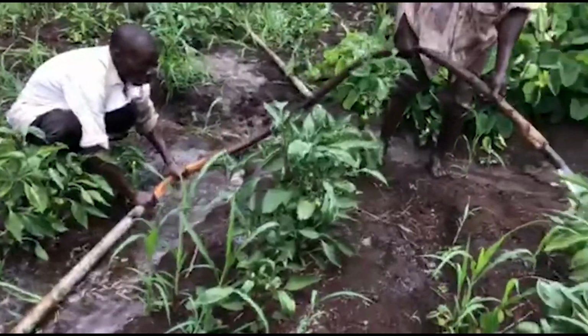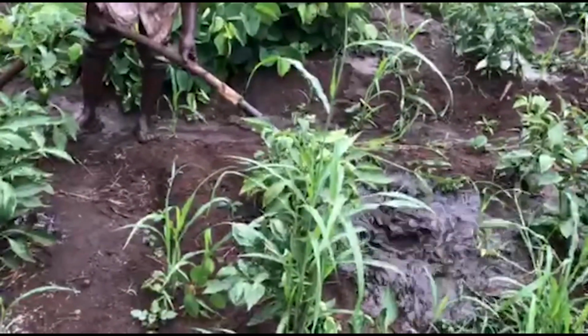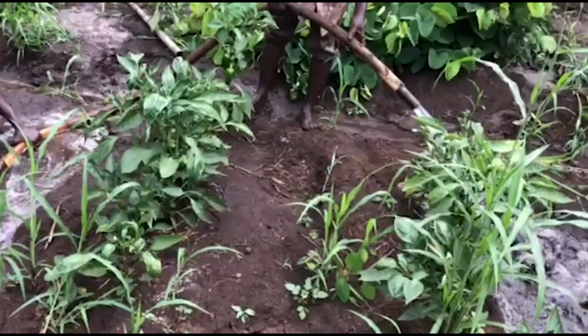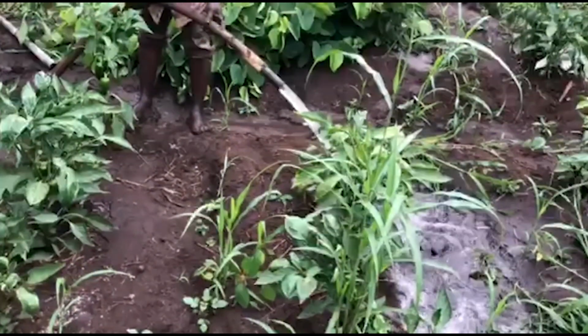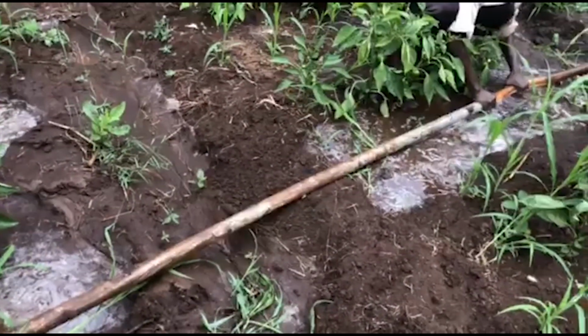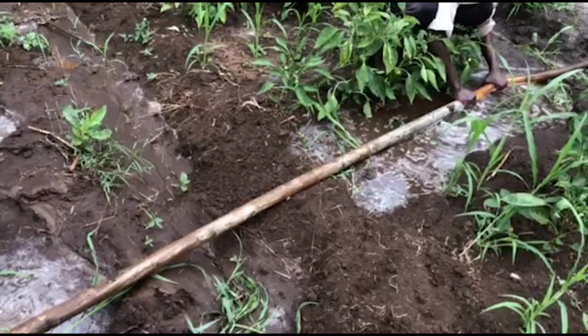So that leads us to our fourth advantage, which is crops get sufficient water, as you can see. Hakuna kupima maji hapa. Like you just water until you realize that they've had enough.